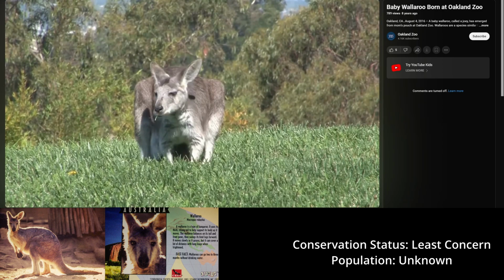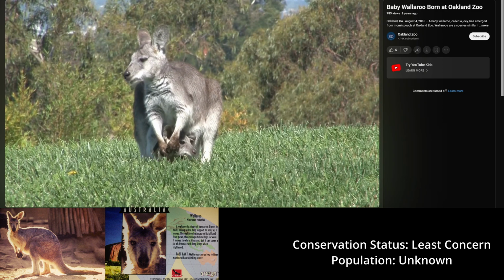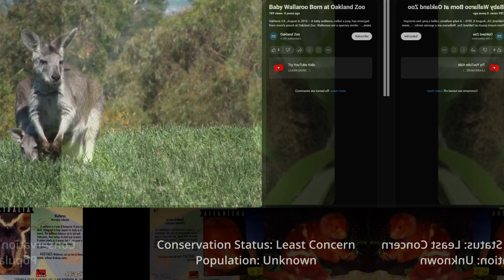While it grazes slowly, it can make impressive leaps to cover great distances when startled. Wallaroos are incredibly resilient and can go 2 to 3 months without drinking water.